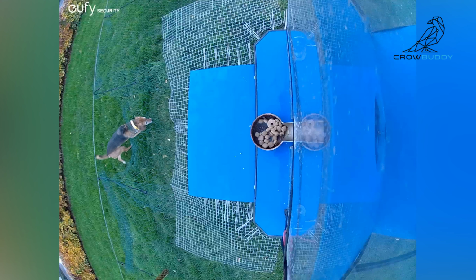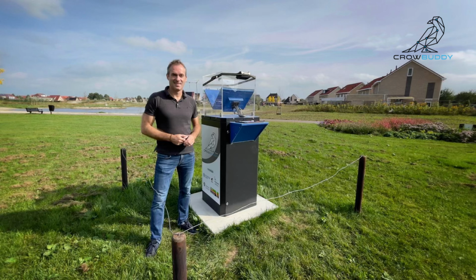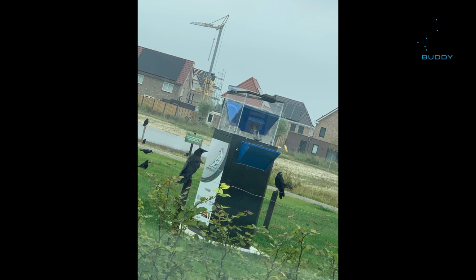Even a dog came by to inspect the area today. It's clear the deterrent mats are working well. Now we just need the rooks to get fully used to the hole and we can start the real training.